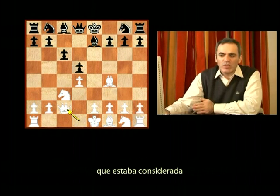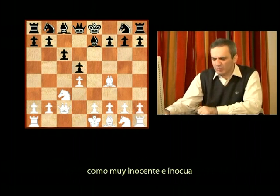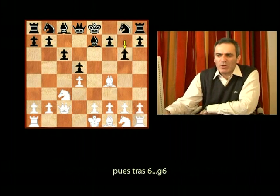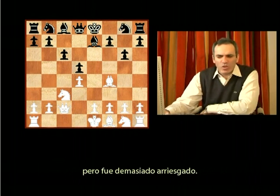which was considered to be very innocuous in the 60s, because after g6, black still could develop the bishop on f5. Here Korchnoi tried an aggressive approach, f3 followed by e4 with Spassky, but it was too risky.